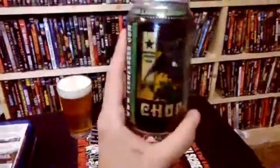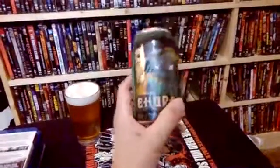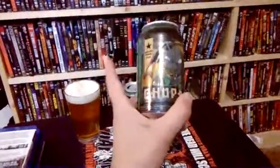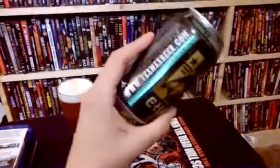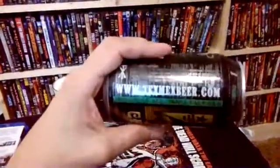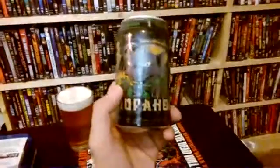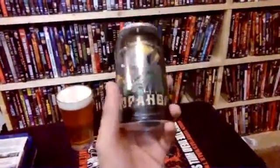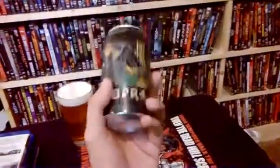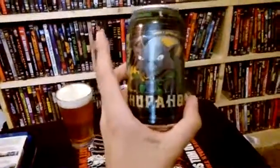So let's get on with the information on the Chupa Hopra beer that I picked up. It's a 7.5 on the alcohol volume, by Twisted X Brewing Company. You can check them out at texmexbeer.com. This is an IPA, actually their only ale as far as their line. They do pilsners and lagers and other beers as well, but that's mostly what they stick with.